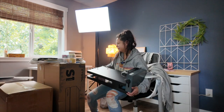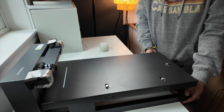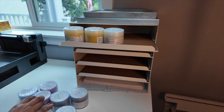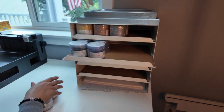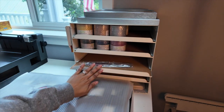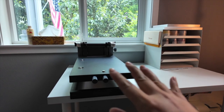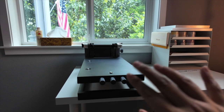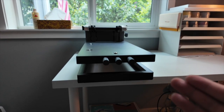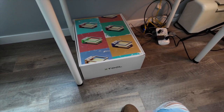Whoa, this is big. So here's where the screen printing machine is going to live. And right now I don't have it fully set up. I'm going to wait until not today to do that. But it came with a lot of accessories and a lot of materials. So I decided to just store it in the box that they came in and put it underneath the table here for now until I'm ready to do it.